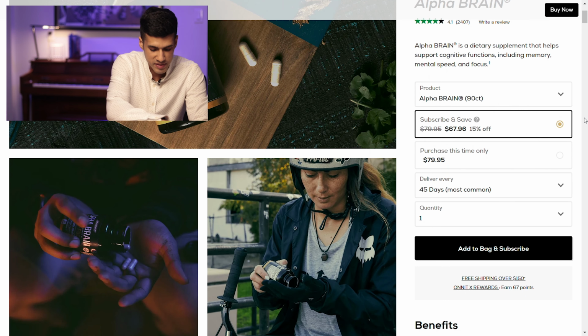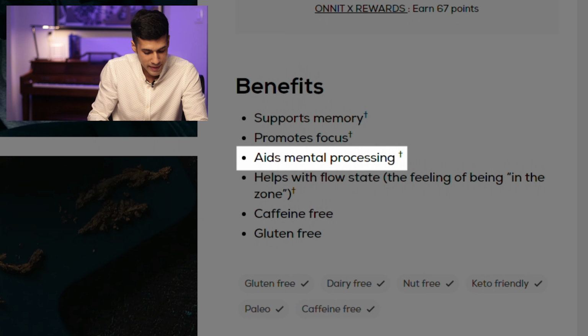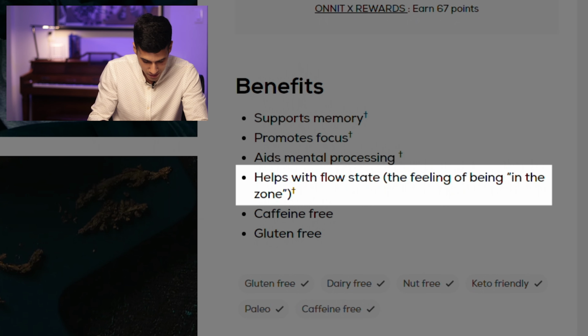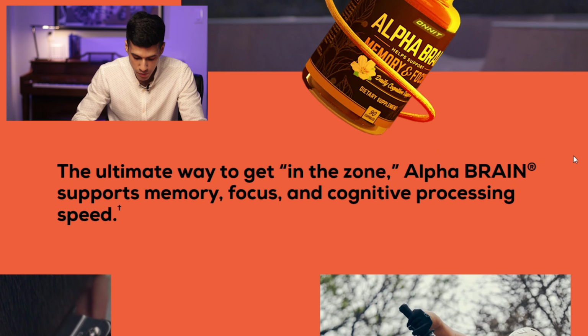I'm looking at the Alpha Brain website and it lists the benefits as supporting memory, promoting focus, aiding mental processing, and helping with flow state, also known as being in the zone. Alpha Brain supports memory, focus, and cognitive processing speed.